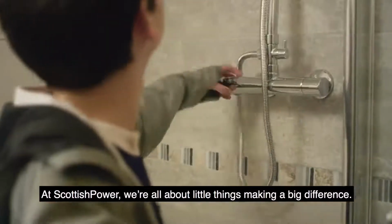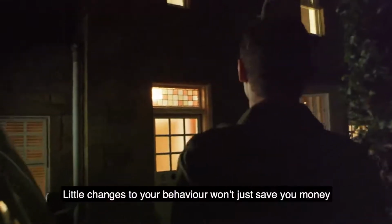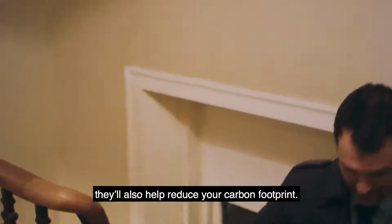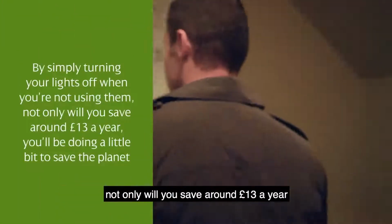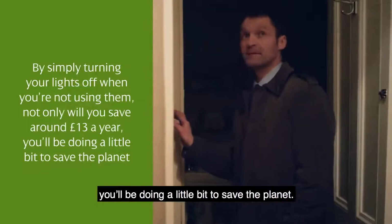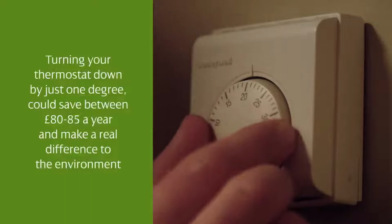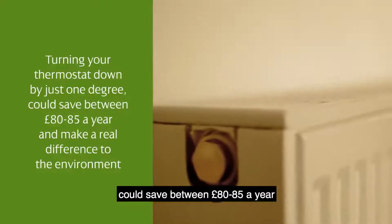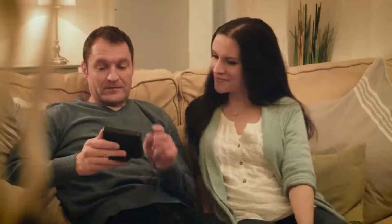At Scottish Power, we're all about little things making a big difference. Little changes to your behaviour won't just save you money, they'll also help reduce your carbon footprint. By simply turning your lights off when you're not using them, not only will you save around £13 a year, you'll be doing a little bit to save the planet. The same goes for your heating. Turning your thermostat down by just 1 degree could save between £80 and £85 a year and make a real difference to the environment.